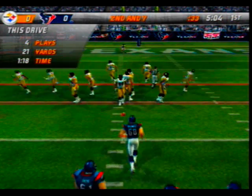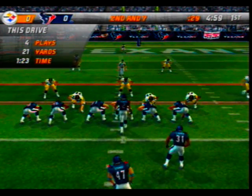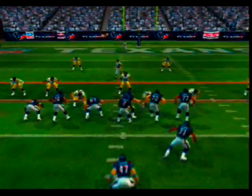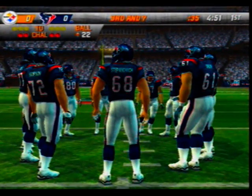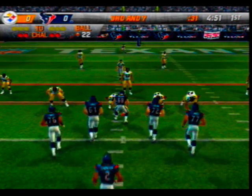Ball on the 22-yard line. The Steelers come out in a nickel package. Let's turn it up, D. The blitz is on. Sends this pass out of play. He couldn't find a receiver, so he threw it where no one could get it. If they can get it to the 15-yard line, they'll get a first down.